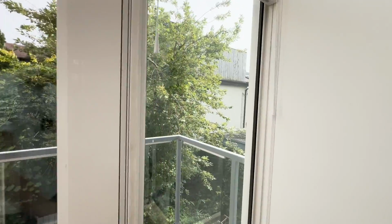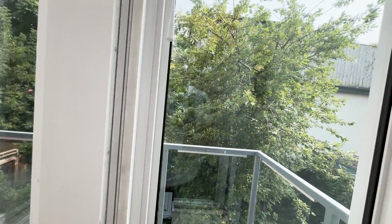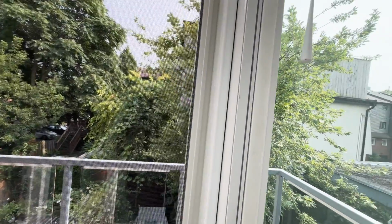So let's just step outside for a second and look at the backyard from this vantage point. Not entirely sure how to open this.